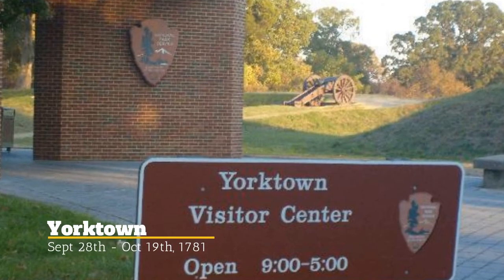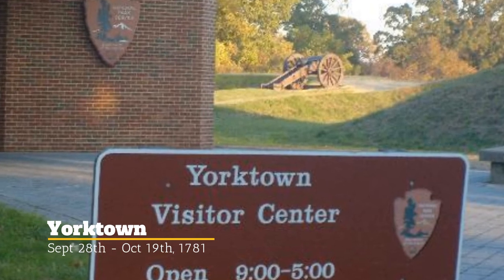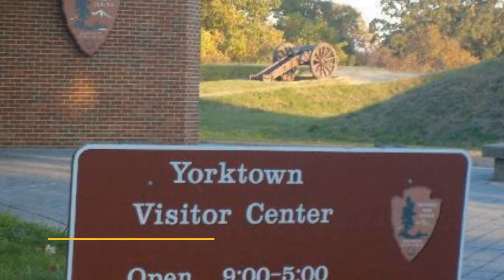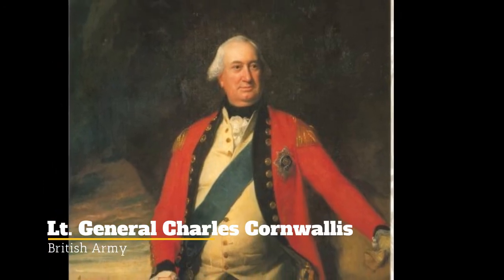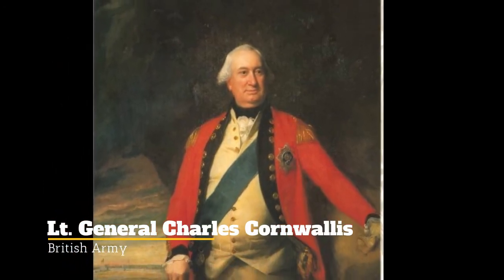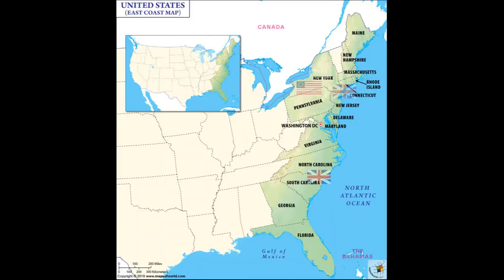The Battle of Yorktown was the last major fight in the Revolutionary War and took place mostly in October of 1781. What had happened is Lord Cornwallis, leading his British army from Charleston in South Carolina, wanted to link up with Sir Henry Clinton up in New York, but he was told to hunker down for a while in a place called Yorktown and fortify it.